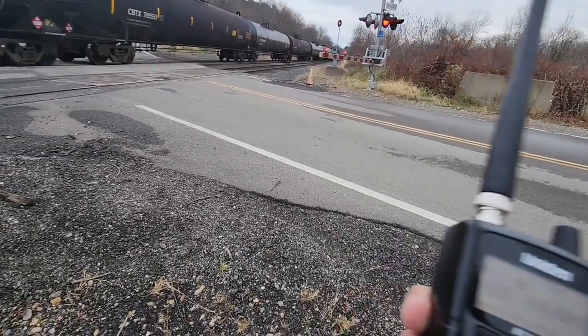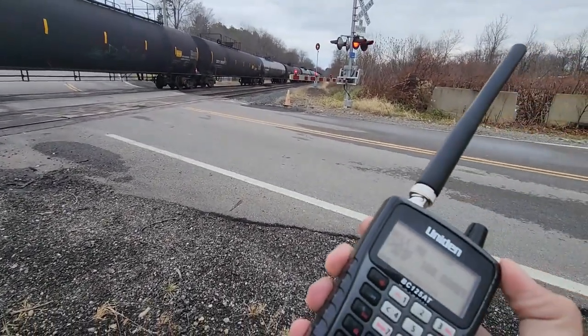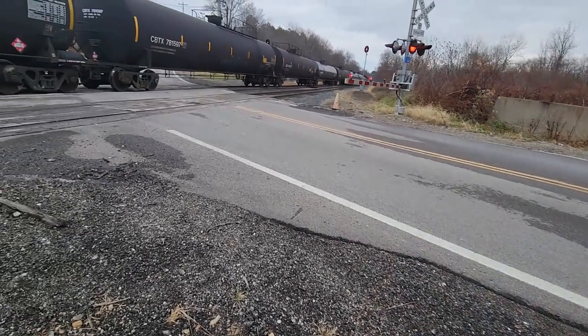Good 60, up. 60, 54. Clear, starting to remember our distance.